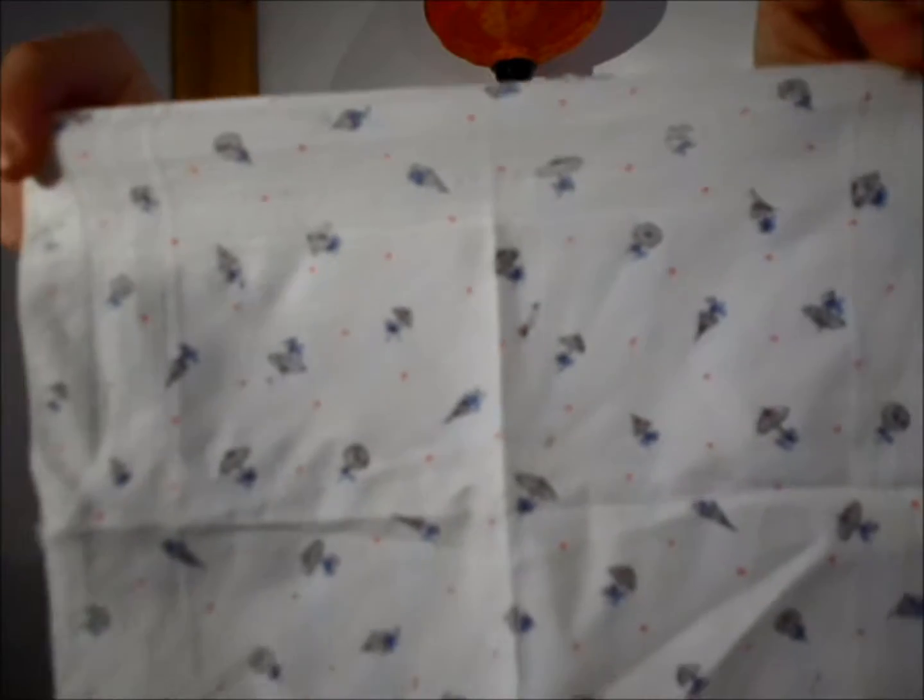And also I bought this one for the fabric. It has cute little umbrellas and actually holes, but I don't mind that. I actually like that when I buy things like second-hand fabric and they already have this texture to them.